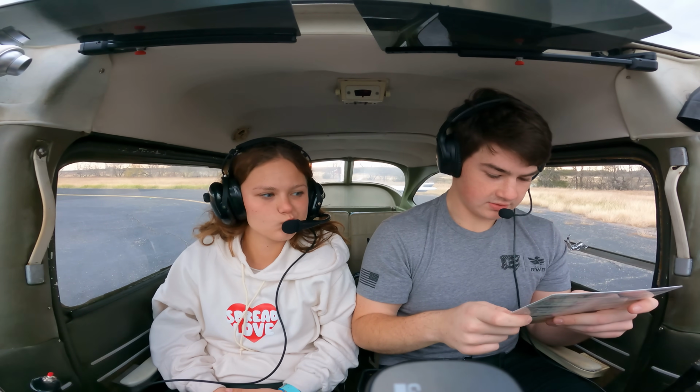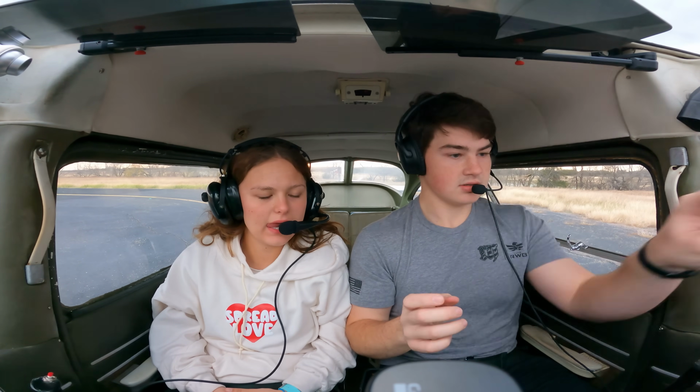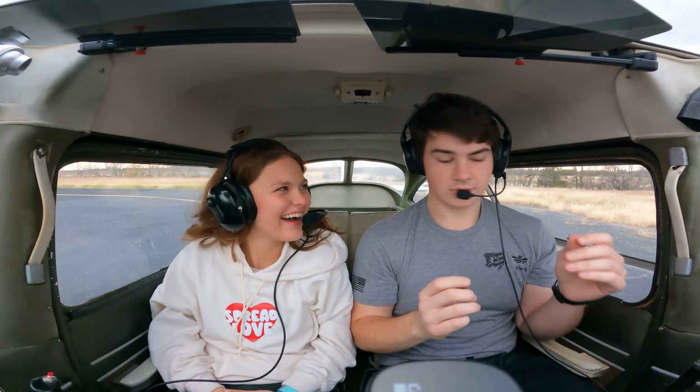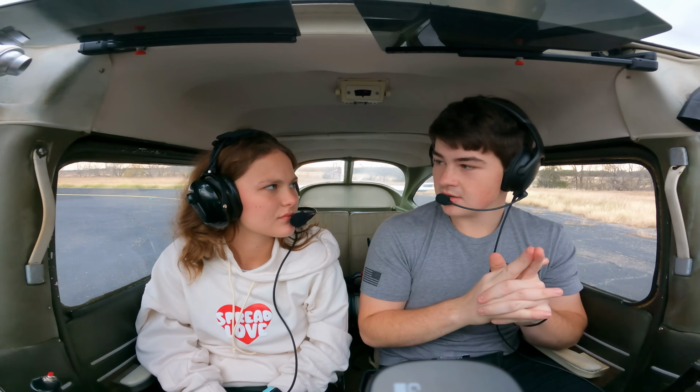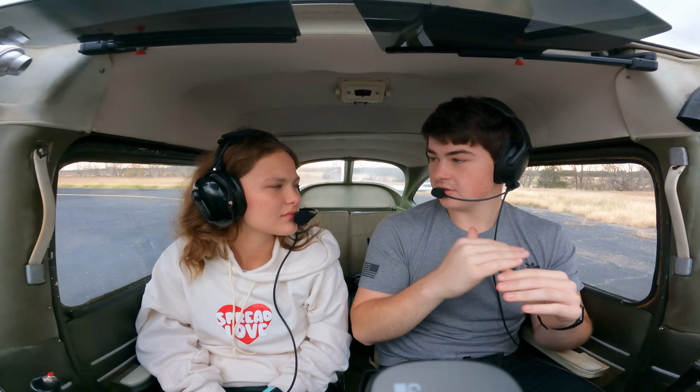160, we're gonna have wind pretty much straight in our face. Ready to go? Yeah. Alrighty, so if anything happens on the runway, any kind of engine failure, maintain directional control, bring it to a stop. If we have an engine failure below 1,000 feet above the ground, we'll pick somewhere 30 degrees left, 30 degrees right. It's probably gonna be the highway.